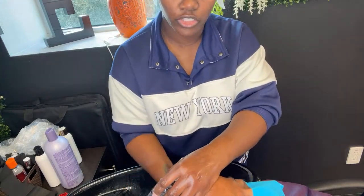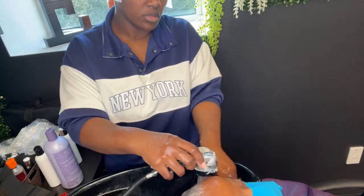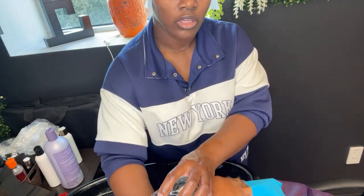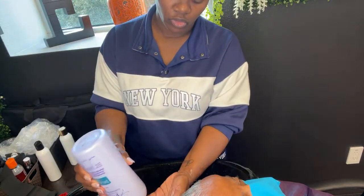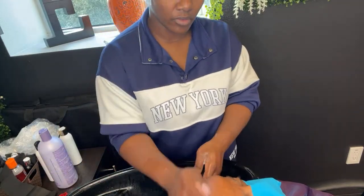Do you have the conditioner as well, the purple one? Okay, good. Even though you're going to do your normal conditioning treatment, whether it be with Elite product or not, you can add that purple toning conditioner to it. Because when you do the toning shampoo, it sometimes makes the hair rough, because you have to leave it on for a little bit.